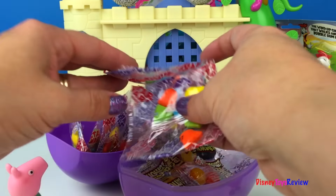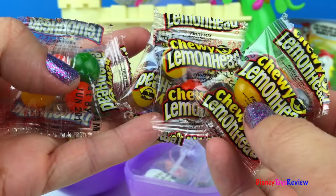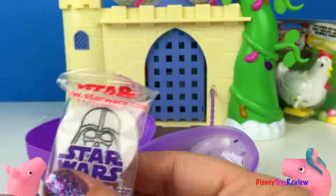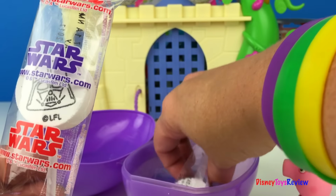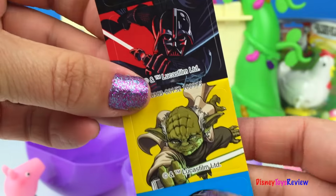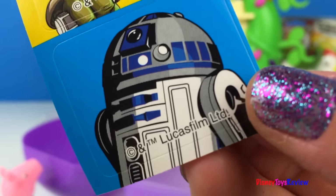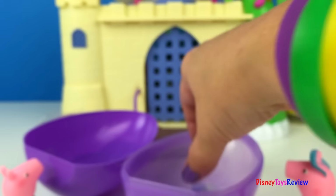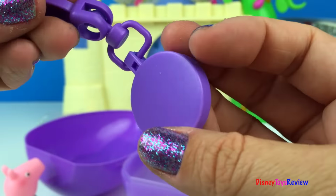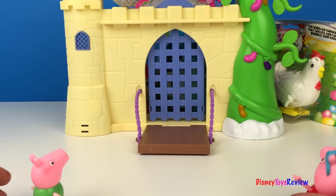Wow, there's lots of candy. Those are little Darth Vader heads. There's also some Chewy lemon heads. And some Darth Vader suckers. Here are some stickers. Oh look, we have Star Wars, Darth Vader, Yoda, and R2-D2. We also have this little keychain. Wow, isn't that cool? That looks like everything, Peppa. No, I see something over there. Let me go get it out.